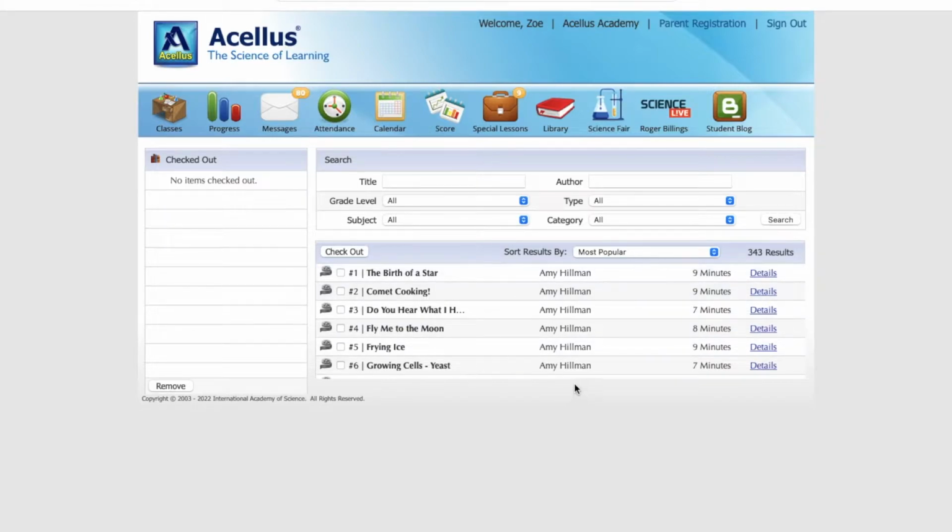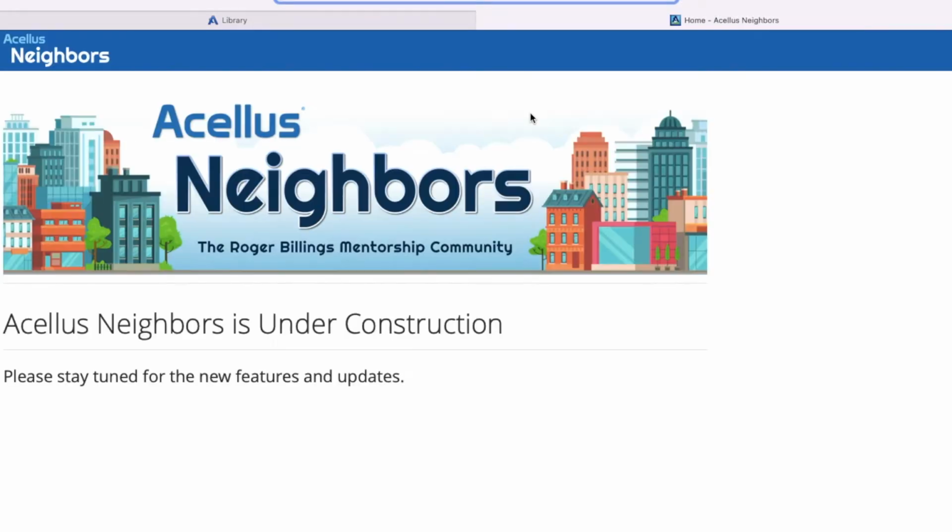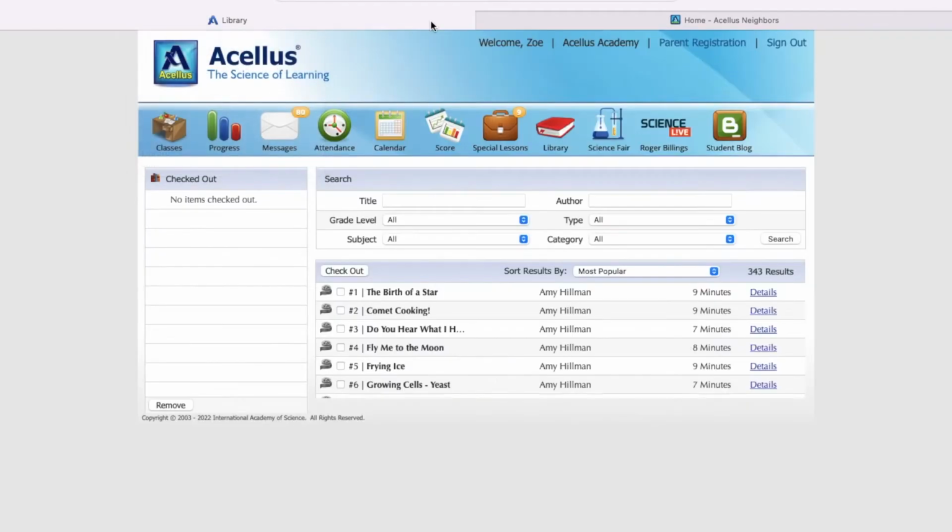So you have teachers reading you books. So you have here all of the options for the books. And then you have science fair. Science fair is basically a science fair that they do once a year. So you can see, guys, now they don't have it, but they did have where you do it at home and you send pictures and videos about it.